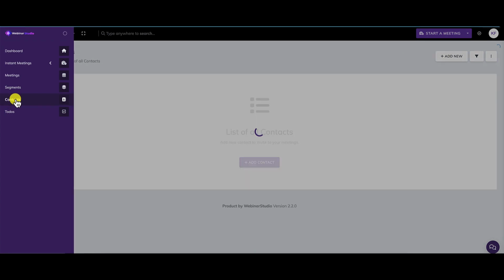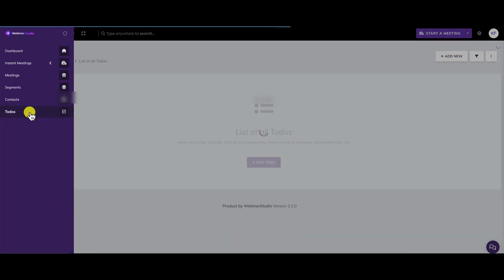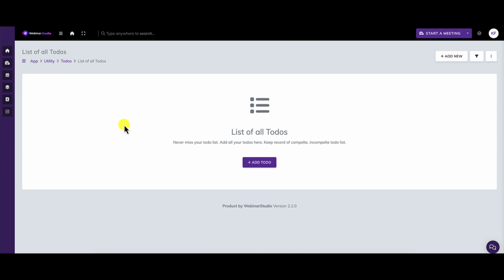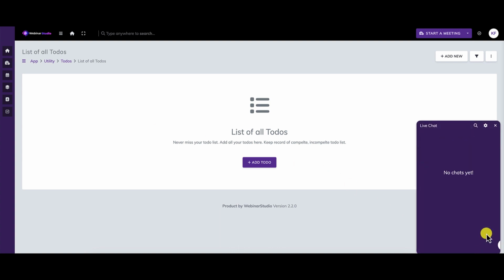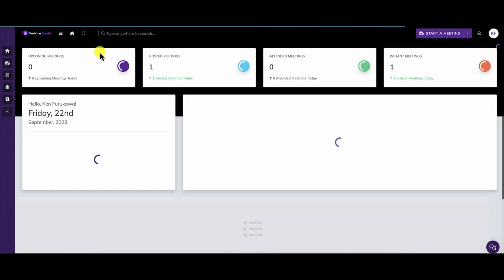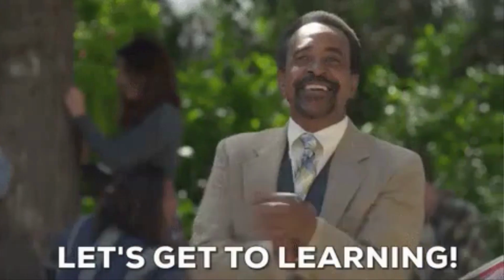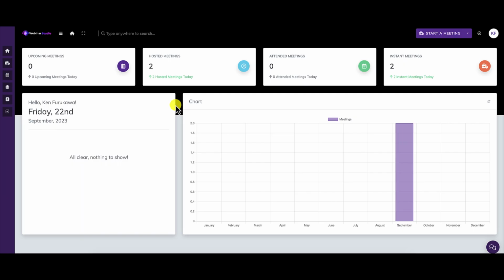Also, your contacts here, you can see all your contacts. Here I am as a contact in here. And then lastly, your to-do. So if you have a little to-do list, you can add that in here. They do have chat. So you can see where the live chats have happened. You can access those as well. So not much to WebinarStudio, but I do want to talk about a couple of things that I want you guys to consider before you purchase this software.